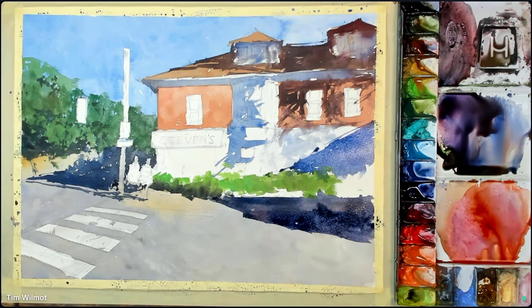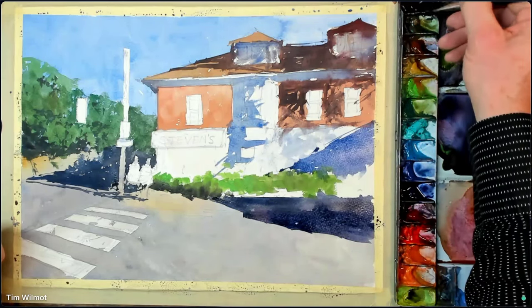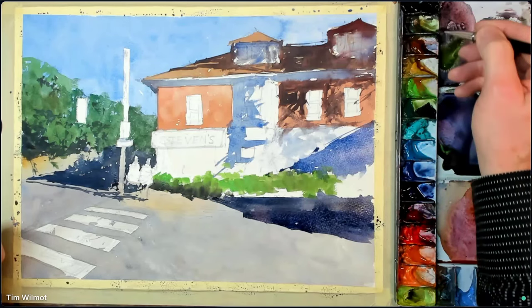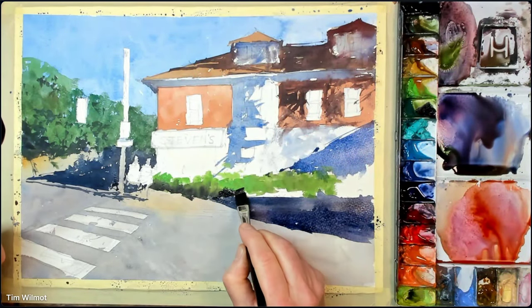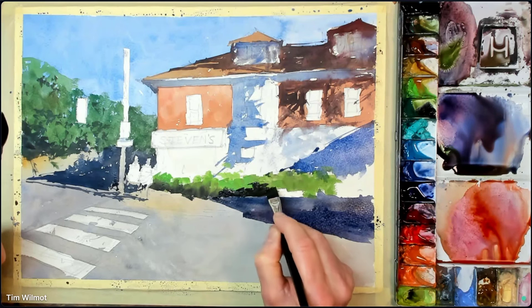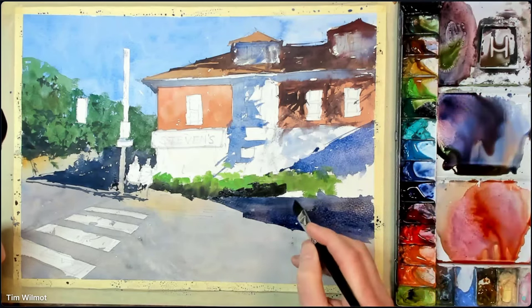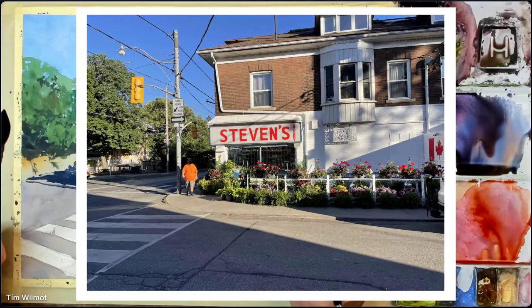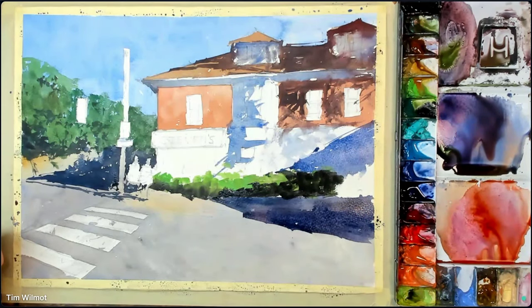Little bit of a straight edge. And then this area here is going to be darker with the foliage. So I'll go back to my flat brush and neutral tint, a bit of viridian green, and just create a sort of fairly organic edge. It's actually quite dark in there, this part of the shadow. And then we connect those two parts of the shadow together.